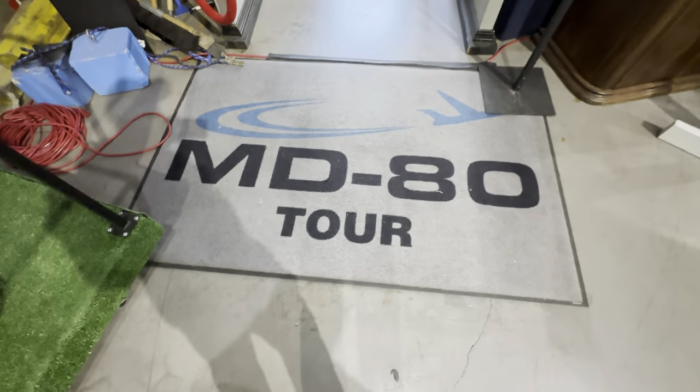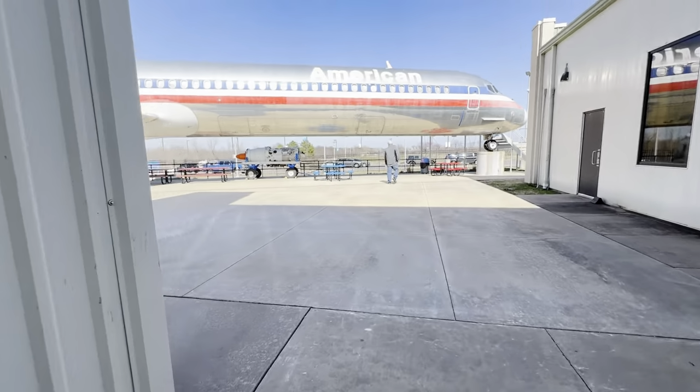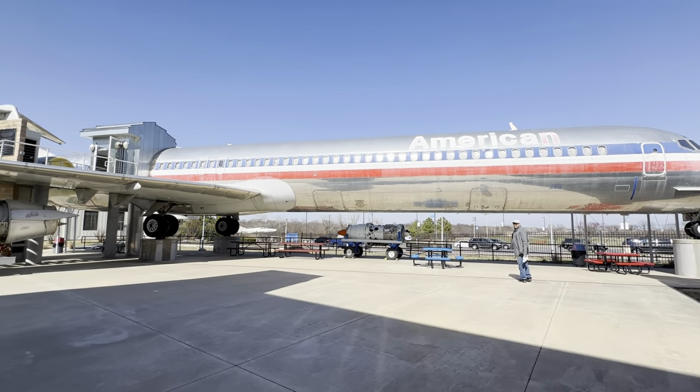But here we are at the main event, the MD-80 tour. Let's go outside, let's check it out. They also had another pretty cool thing right next to the MD-80. You'll see it, it's a helicopter. This is going to give me an opportunity to talk about the paint of the aircraft.